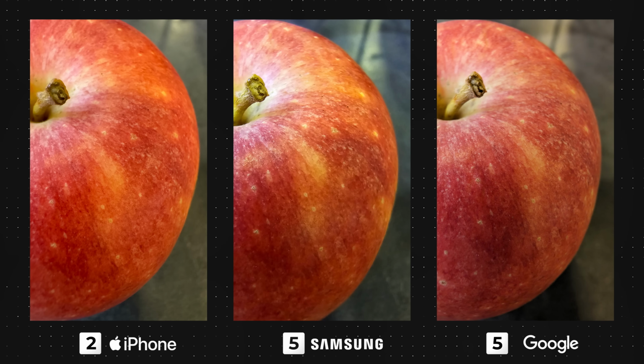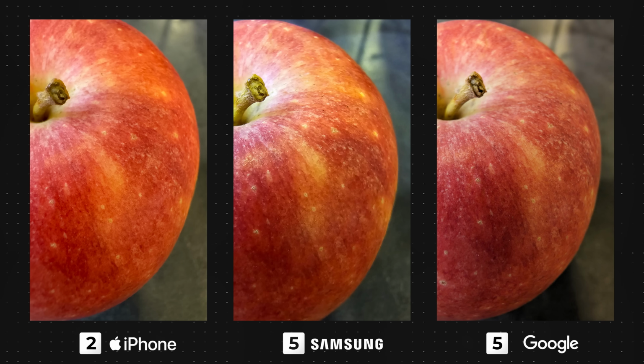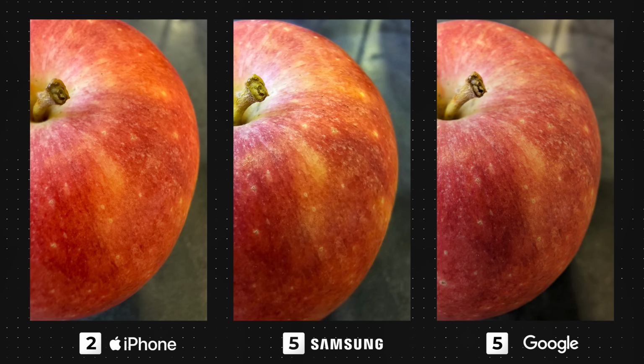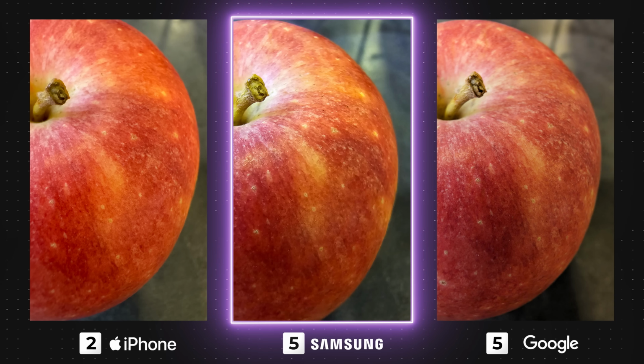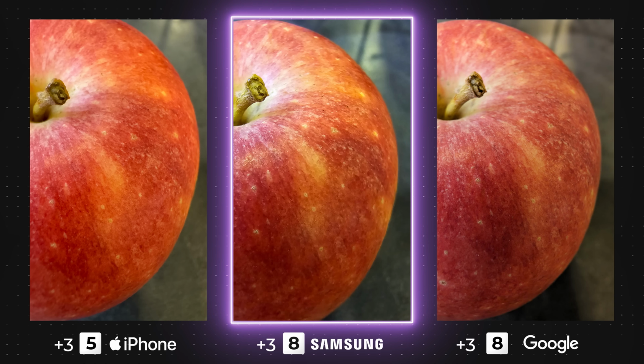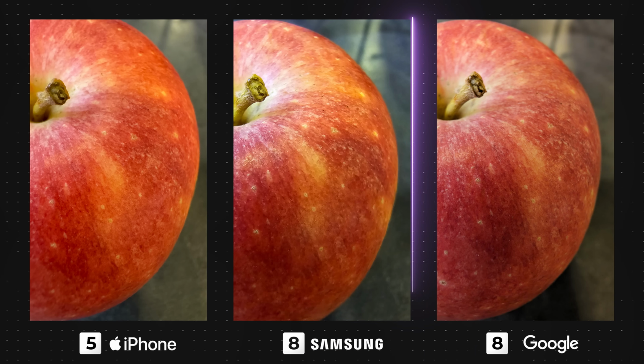Personally, I think all of these apples look delicious. It's gotta be a draw here, as I'm not seeing major differences between them. Perhaps the Galaxy is a tiny bit sharper, specifically on the stem of the apple, but that's being really picky.